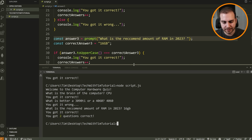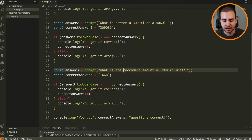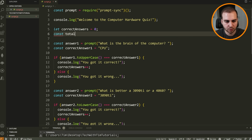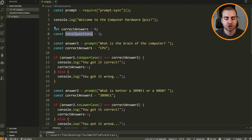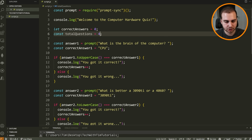Perfect. Now, last thing we can do here is give them some kind of percentage or grade indicating what their score was on the quiz. So to do that, I'm going to make a variable here, and I'm going to say totalQuestions is equal to, and I'm going to specify the total number of questions that I have, which in this case is 3. Okay, so we're saying const. We're making this a constant because we don't expect to change this value throughout our program. But if you did add another question, obviously you would adjust this and make this 4, 5, however many questions you have.